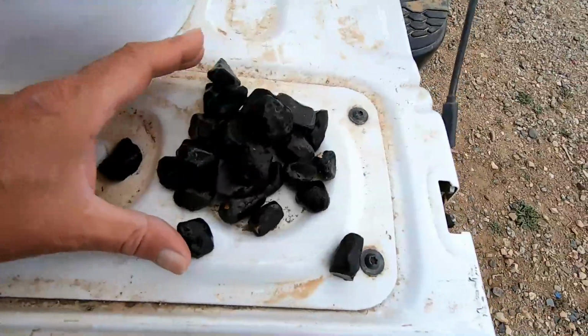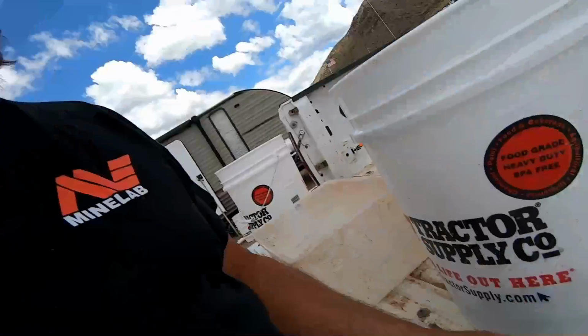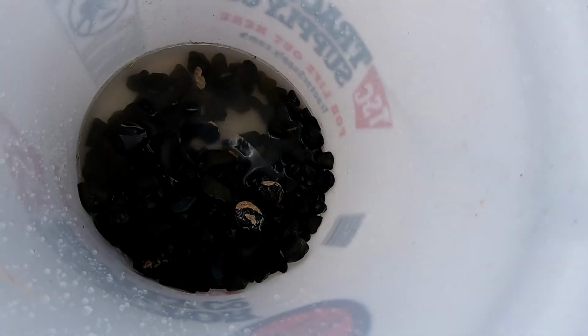Well, we're gonna clean up the rocks from the other day's hunt there. We got some Apache tears. I'm gonna get these ready for the tumbler. Probably tumble when I get to Oregon here. And you can bet we'll have some to give away. Some of these are pretty good size. I mean, that's a monster for an Apache tear. We ended up with quite a bucket full.